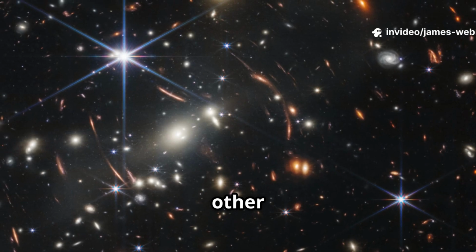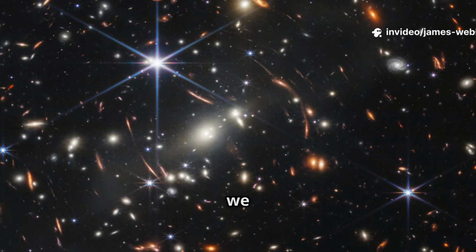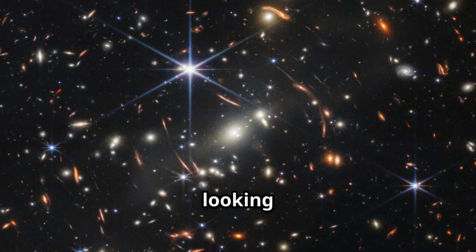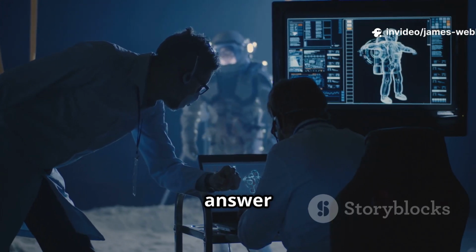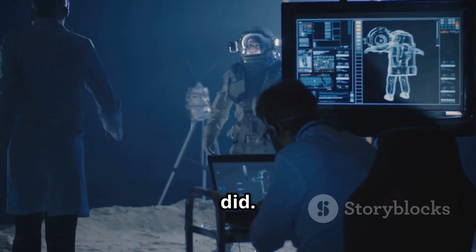Think about looking at other stars that are thousands or even millions of light-years away. With a powerful enough telescope, we can see galaxies that are billions of light-years away. It's like a time machine. We're looking back into the universe as it once was. This helps scientists answer some very deep questions. It might also help us understand more about Earth and why it formed the way it did.